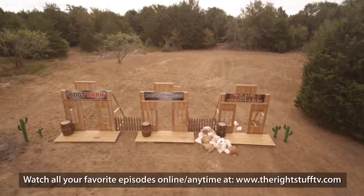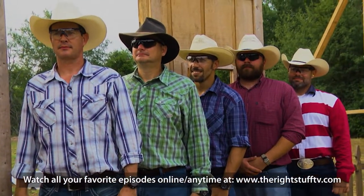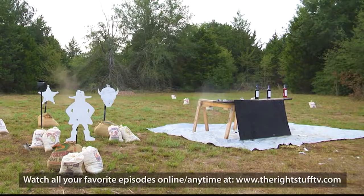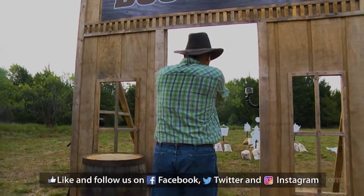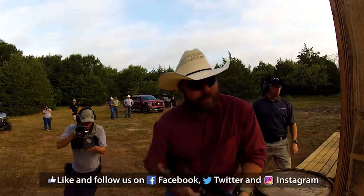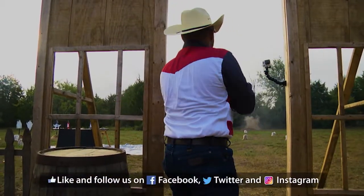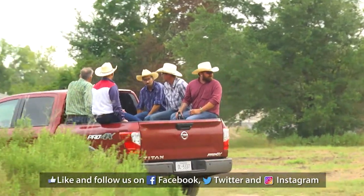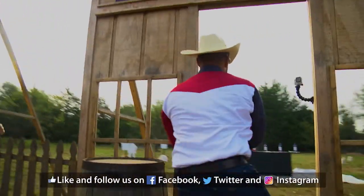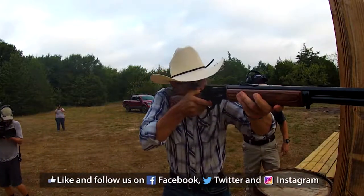Coming up on day 5 of The Right Stuff, it's time for our competitors to sling some metal in the Cowboy Action Old Western Town Challenge. Bullets will fly at the general store, saloon, and bank, where they will be using single-action revolvers and a lever-action rifle to hit a variety of targets and Tannerite. It's a showdown in the Old West to see who will survive elimination and who has the marksmanship and speed to be the winner on the next exciting episode of The Right Stuff.